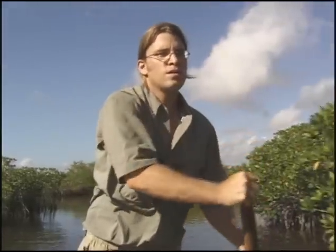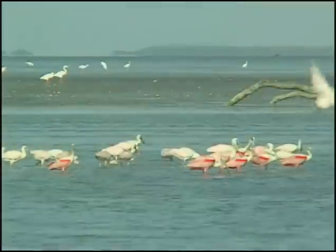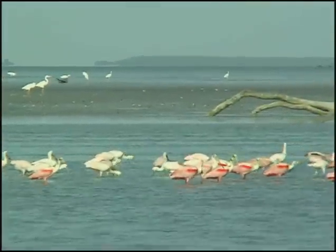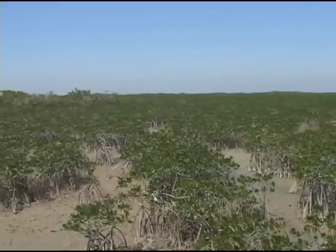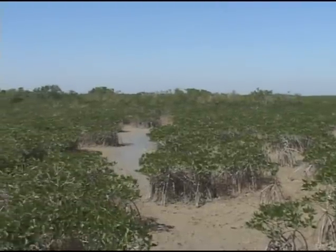The location for these sites were chosen based upon the flight radius of the neighboring roseate spoonbill populations. All seven sites are actual feeding grounds of the roseate spoonbill. In the wet season, the fish are dispersed over the entire landscape. In the dry season, my fish are concentrated into smaller areas. And as the water level is falling and these fish become more and more concentrated, these fish are also becoming abundant and available to the wading birds, to the spoonbill.